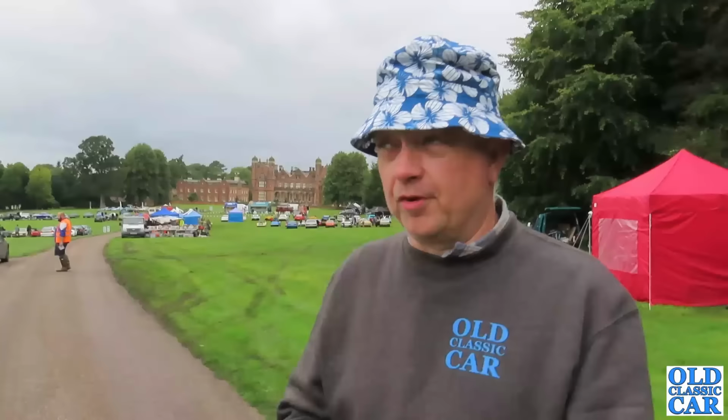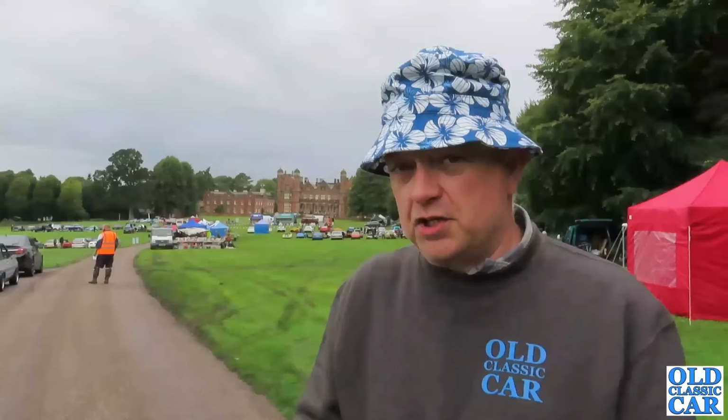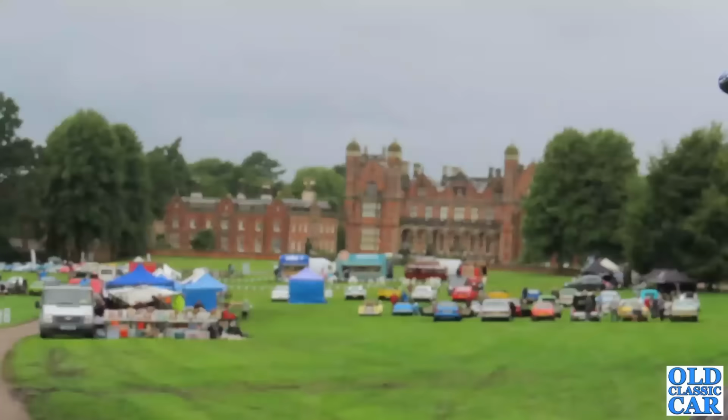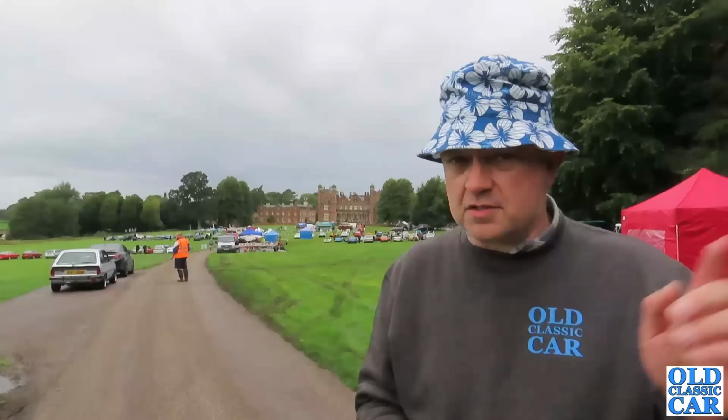Well, welcome to Old Classic Car, and we are back at Capesthorne Hall here in sunny, or rather not so sunny, Cheshire for the Classic Car Show. It is towards the end of August 2023, day two of a two-dayer. Yesterday, Jaguar was the featured mark in front of the old house over there, but today it is the turn of Mercedes Benz. What Mercedes Benz will turn up? What other classic cars will turn up on this slightly overcast day? The weather yesterday was pretty miserable, so will we get a good turnout today? Let's go and have a look and see some of the arrivals.